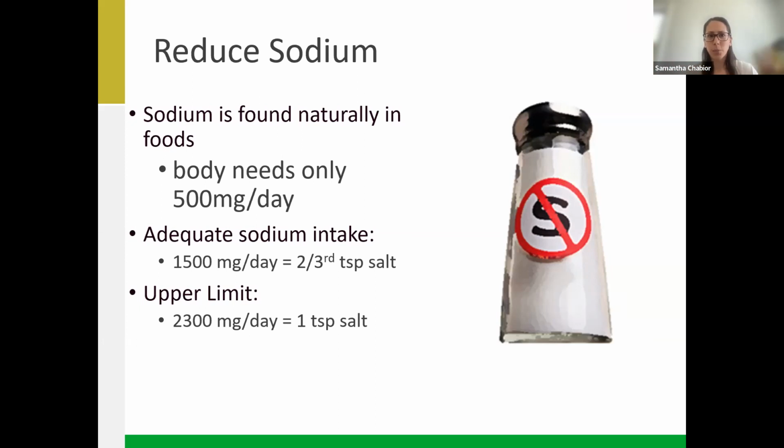So really, you don't need to worry about memorizing the numbers, or adding up all the sodium in your diet. It's more important to be aware of the hidden sources of sodium in your diet and to know where you're really getting sodium, so that you can make lower sodium choices throughout the day. And so now I'll just pass it over to Fatim to take us through the next few slides.